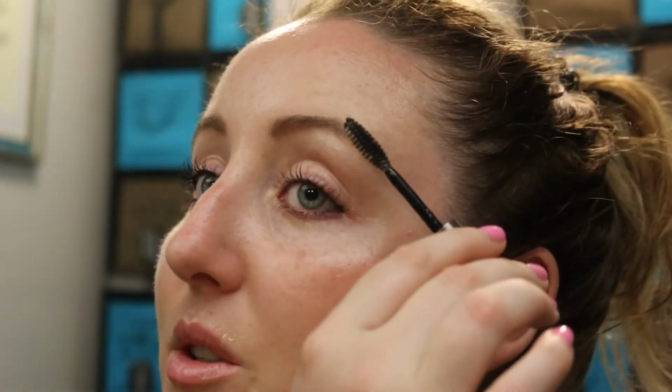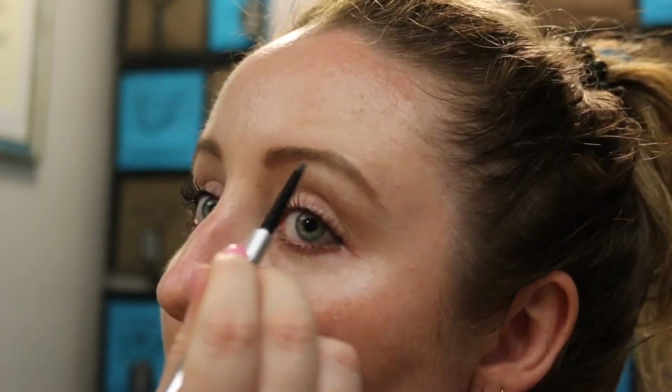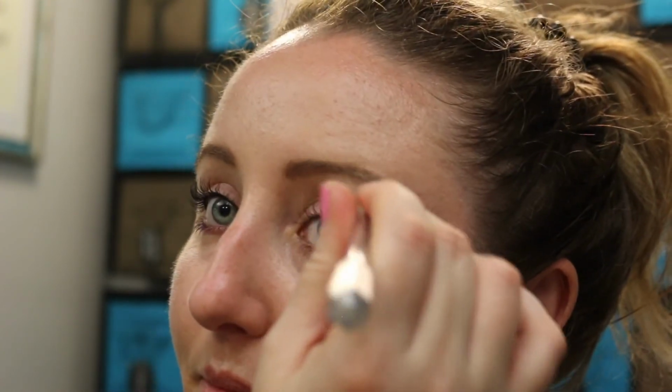So in some areas you'll have seen I was doing this where I was more like tapping it on, just because I want to make sure that it stays, but you can see just now I just took some of the product off. So that's actually not for the actual brow product here, it's more for getting your brows to stay exactly where you've placed them. And that is it. That's literally all that I do.